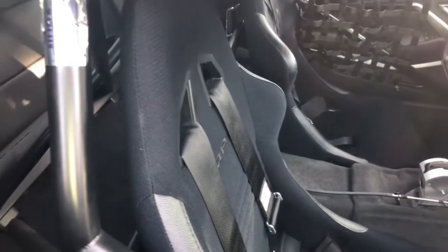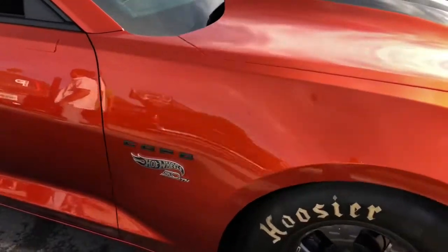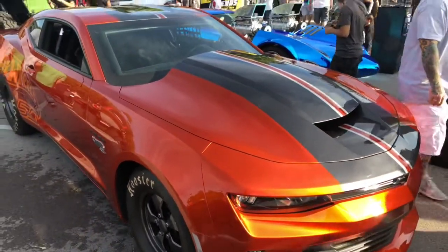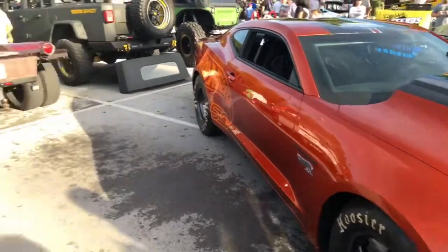And check this out. This thing's made for racing. Got your roll cage, your racing seats, your net. Check that out. And this is to celebrate the 50th anniversary of the Camaro. Really nice car. And that scoop is functional, and it makes room for the supercharger that's on that.